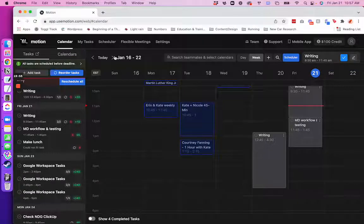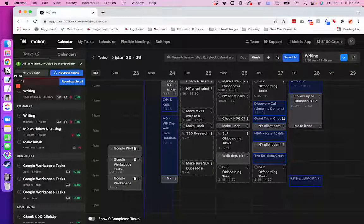So it can't replace ClickUp for me, or, if I were using Trello or Asana, I don't think it would replace those either. It also doesn't integrate with ClickUp. So I can't add a task to ClickUp and have it automatically pull in here. I do have to recreate the tasks that I want in here, in Motion, after they already exist in ClickUp.